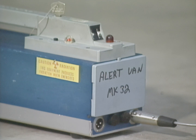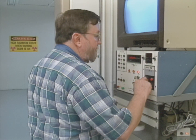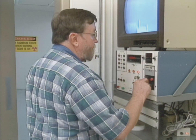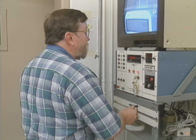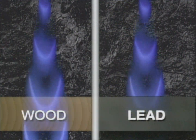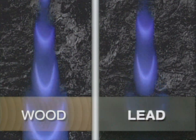Obviously, a few feet may make a difference. Steps like keeping personnel as far away from the source as possible, establishing and maintaining controlled areas, and directing beams away from potentially occupied areas are extremely important. Shielding. Any material placed between the source of the radiation and the potentially occupied areas will absorb some of the radiation and thus reduce exposures.